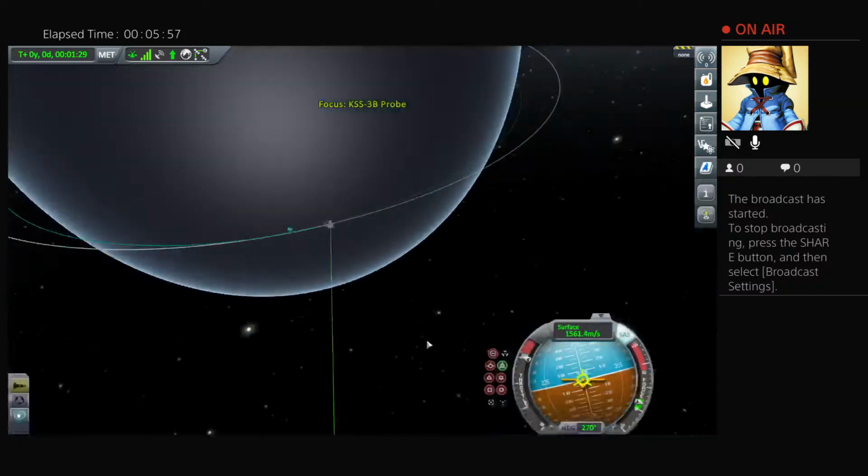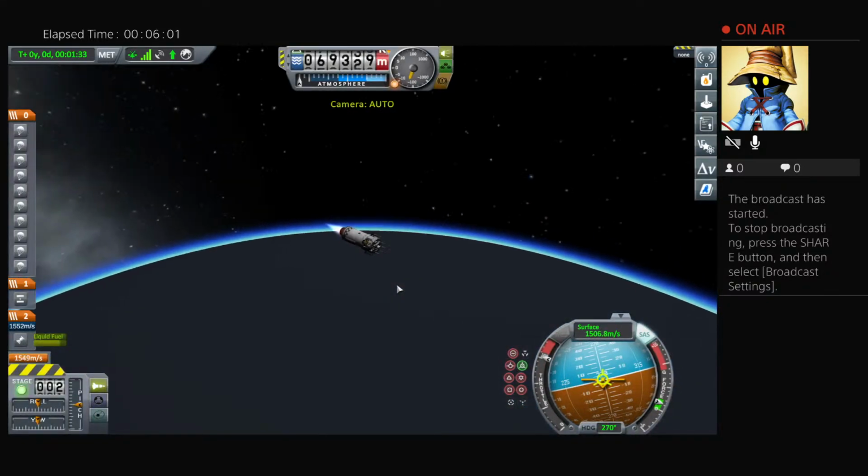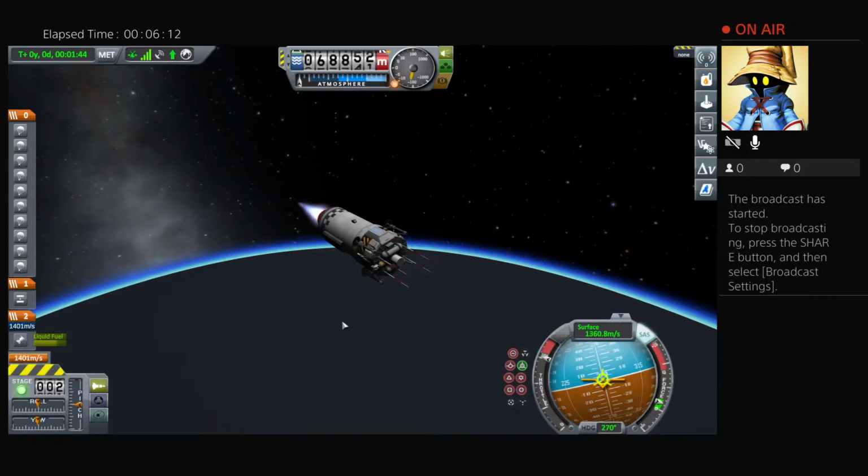Put it back to retrograde. We are going to burn off as much of this speed as possible. Looks like we have enough to pretty much cancel it out entirely, but we're not going to cancel it out entirely. We're going to bring it down to about, say, 800 meters per second or so, relative to the surface.